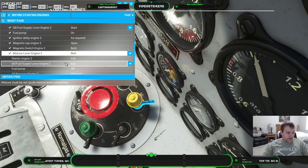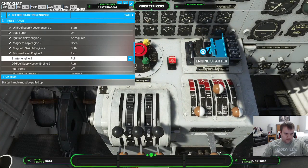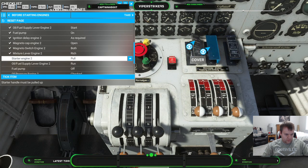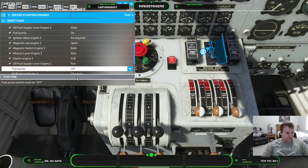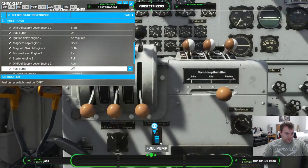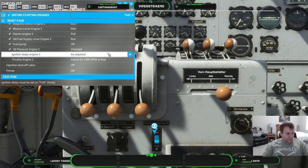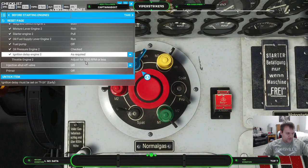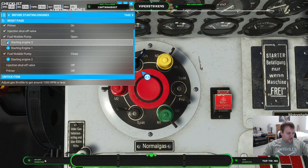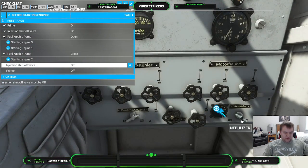Make sure it's rich. Then we pull the engine. Then we turn off the fuel pump, which is located right here. Oil pressure is good. Then we change the ignition delay. That's good. We can turn off that. We then turn off the ignition pump.